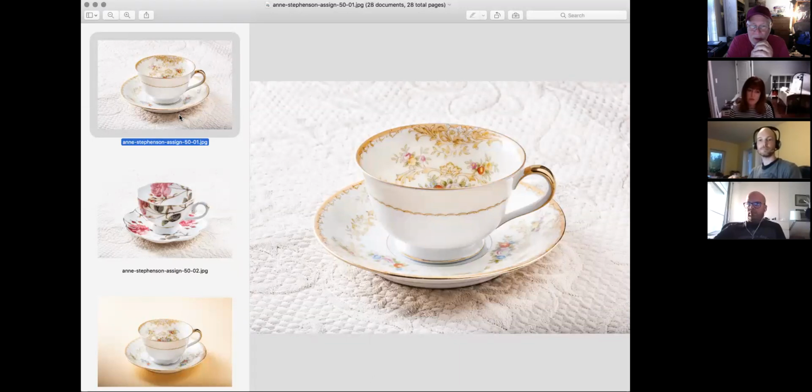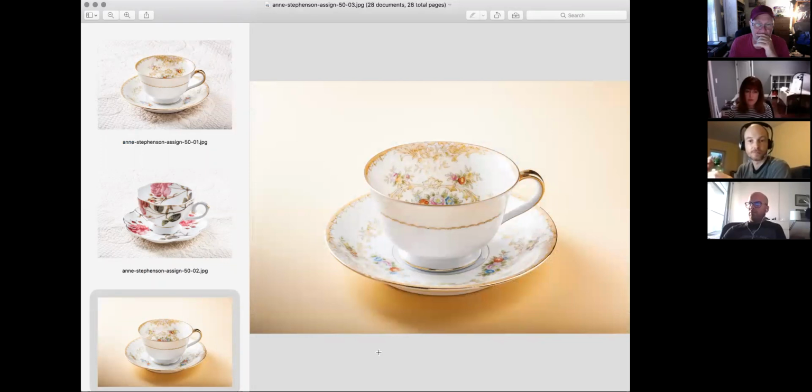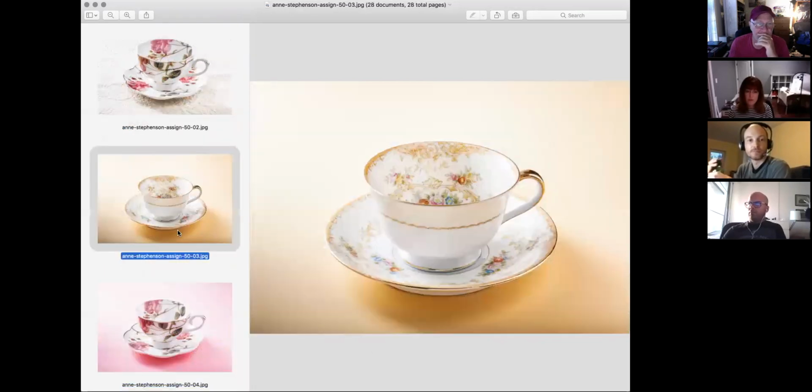I think I might go to the cloth. But if I'm going to a new demographic, I may definitely swing towards the colorful background with the gradient to it. It's a little more modern. It's a little more hip, you know? Yeah, I would agree. It just depends on who you're trying to target.